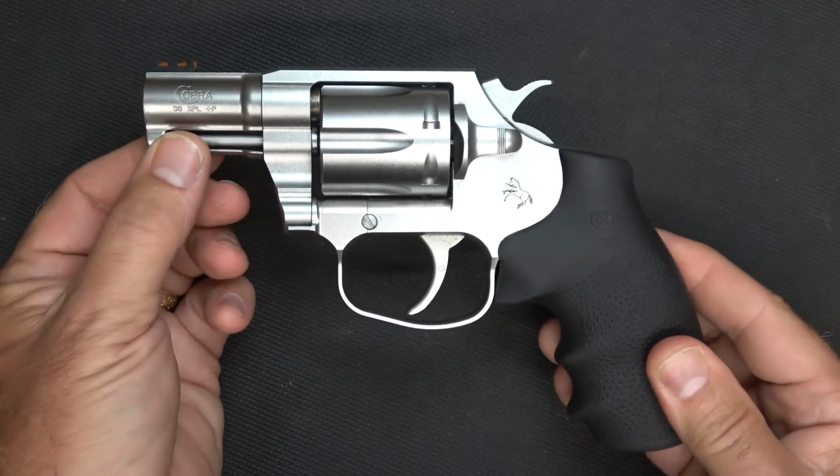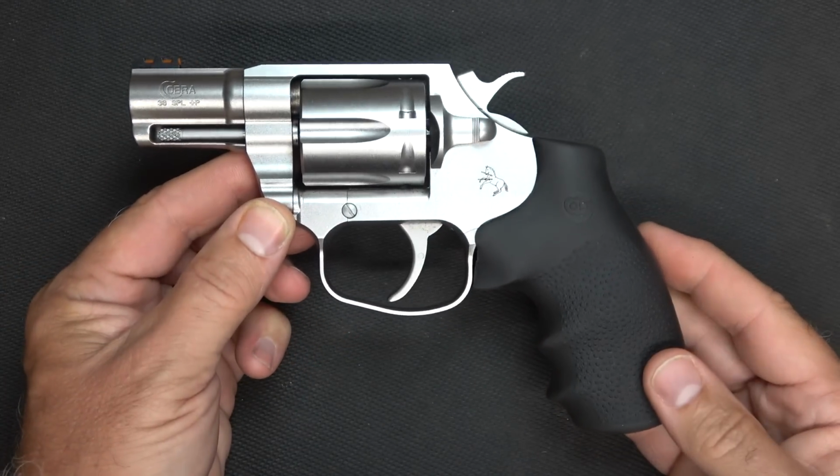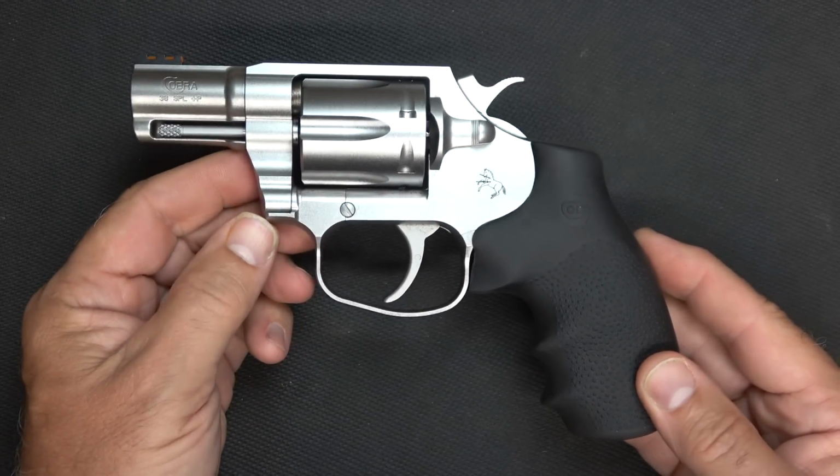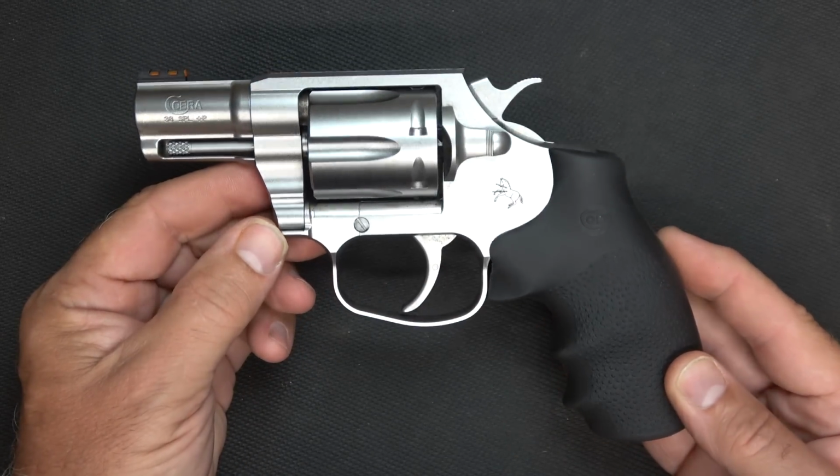When they added the shroud to it, it moved it up to 16 ounces. The weight on the current Colt Cobra, because of the all-steel frame, is 24.6 ounces according to my scale.